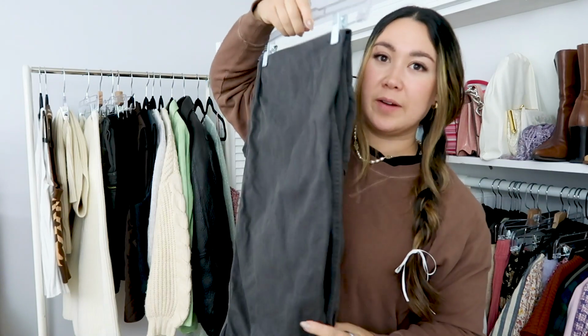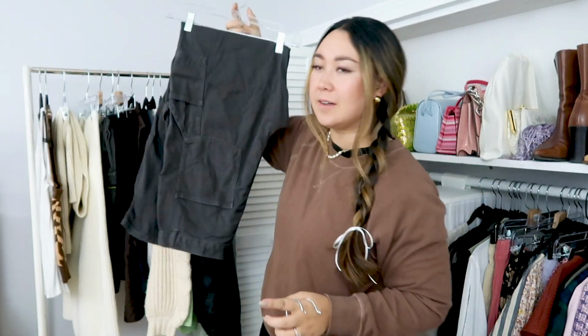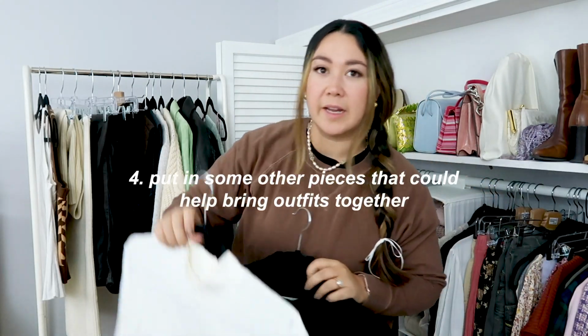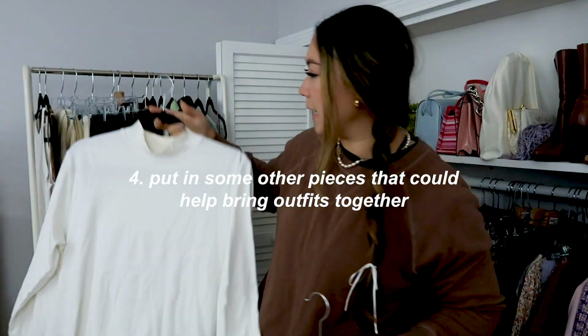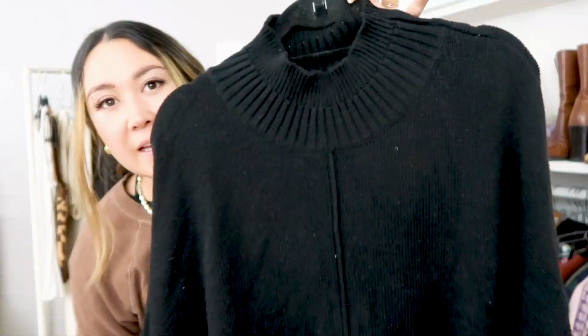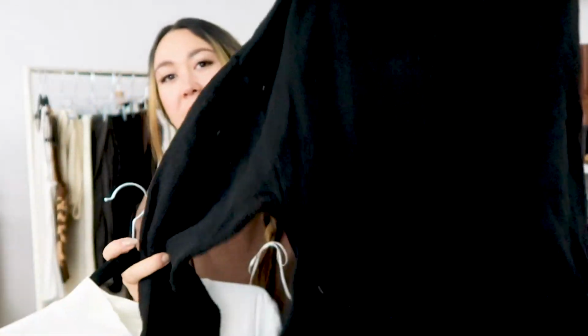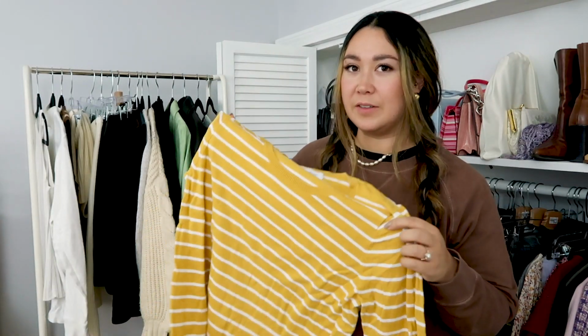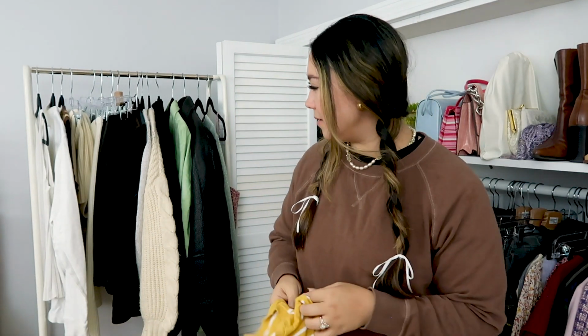Okay, a couple other items I just grabbed. I did grab that other pair of cargo pants that I had. I feel like this one might work better just because they're darker. And then for just a basic layering piece, this is a white mock neck. And then I also grabbed this black sweater that has a mock neck as well. And it's a really oversized, loose, relaxed fit. This is just a very random, more casual, lightweight sweater. I don't know if I want to include this. It's kind of a little maybe piece. I don't know, I kind of feel like having some more color would be fun.